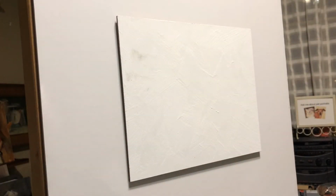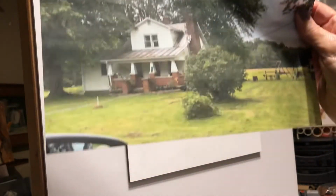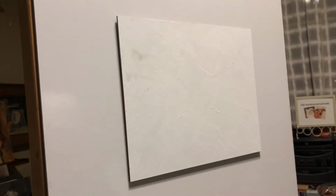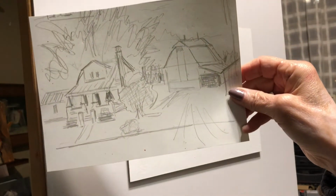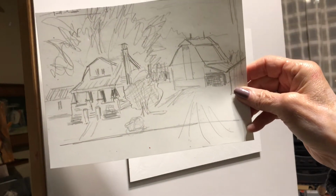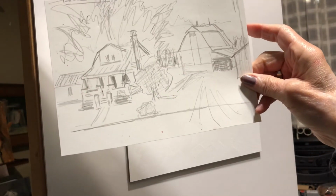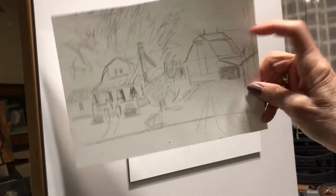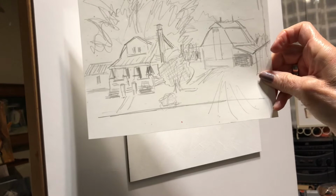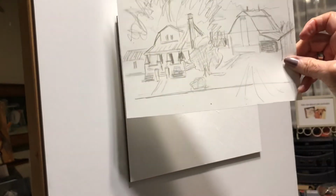Okay, and then I printed this image up. I like this house. So I messed around and did a sketch incorporating the house and the barn. I may run a piece of the other building here. We'll see how things work out with my composition. Push the barn back behind the house a bit, like I believe it would be. Trees all up in here, so that's kind of what I'm thinking.